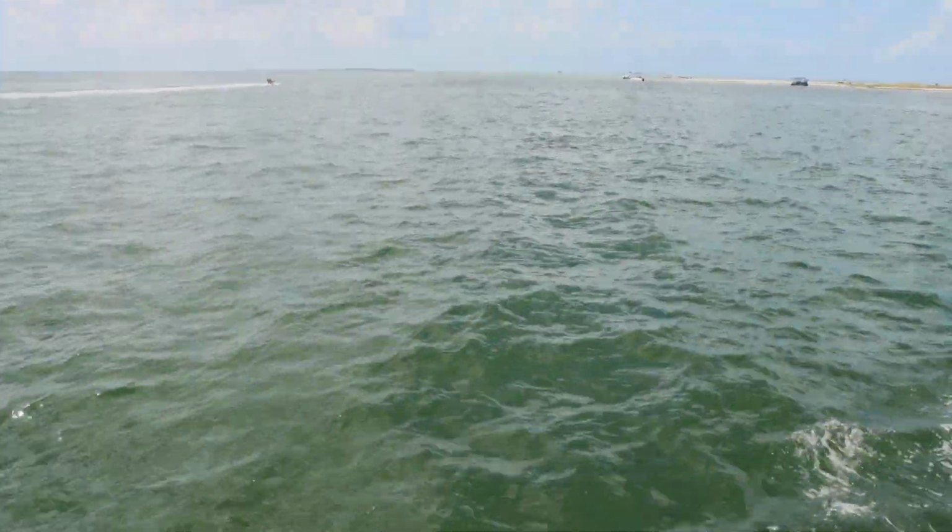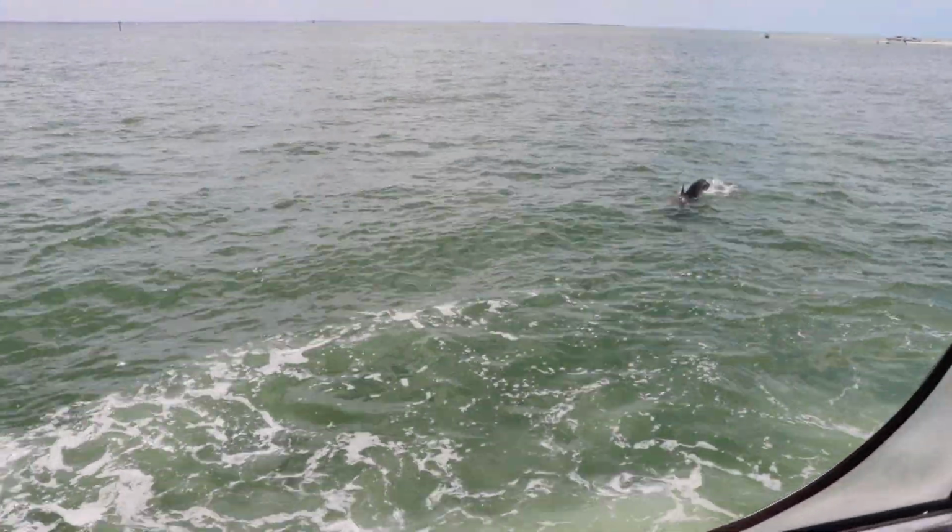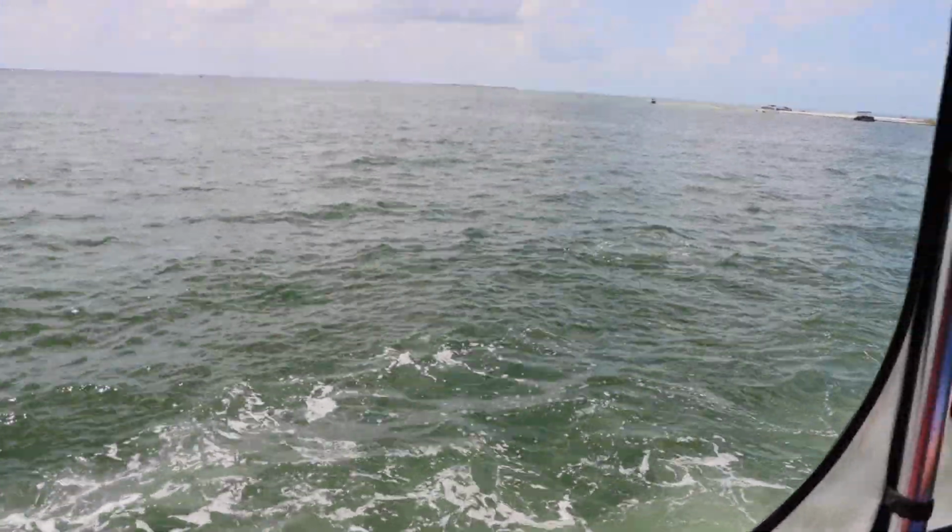Oh, there he is. Directly out front. There he is. See, we'll relocate the dolphin one more time. Oh, here he goes. All right, yay, right under the boat. All right, y'all, that's a wrap of our time here in Tarpon Springs. Hopefully you guys enjoyed the video and the dolphin cruise. And here's Lewis back at the dock with your pro tips.